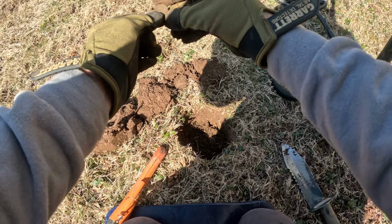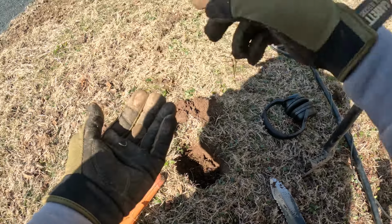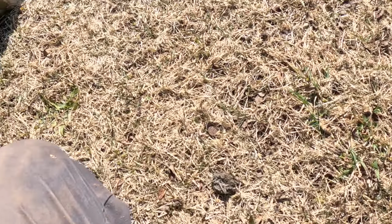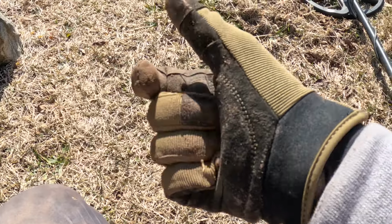Looks like Lincoln. Looks like a memorial. See you at my next one. Got a surface find down there. I can see it with my own eyes. There's a shield penny. Not fared that well. See you at my next one.